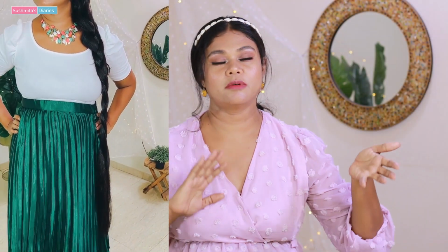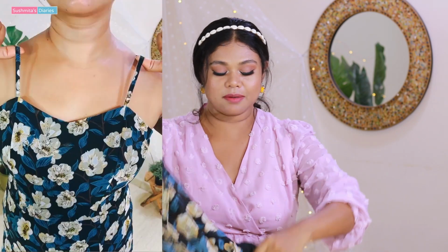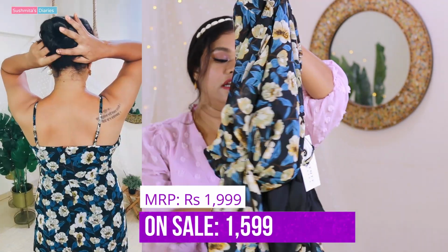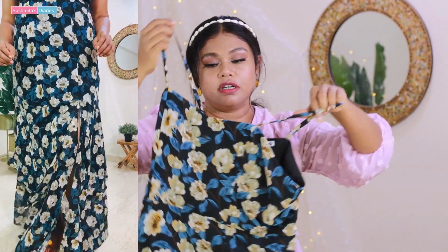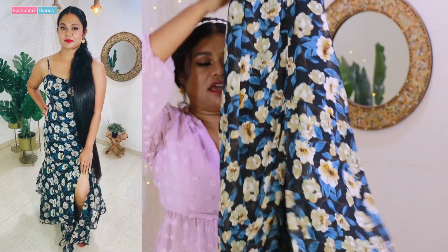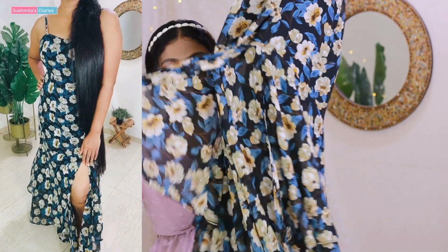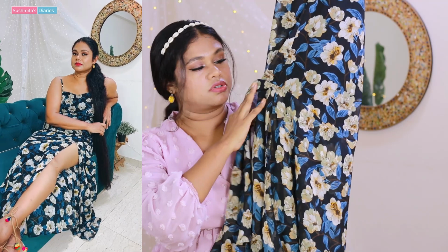And since we are talking about vacation wear, the next item that I'm going to show you is definite vacation wear. I bought this beautiful dress by a brand called 20 Dresses. Now this is a very famous brand, and it does some really beautiful pieces, especially dresses. And look at the make, it is just so gorgeous. You have these uneven flares, and the cut goes till almost my lower thigh.